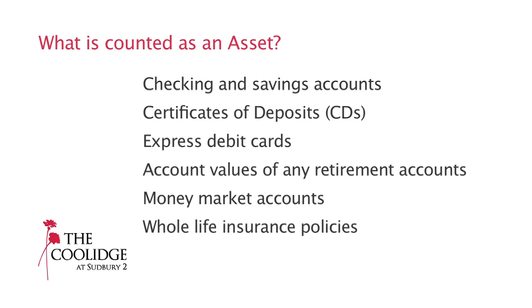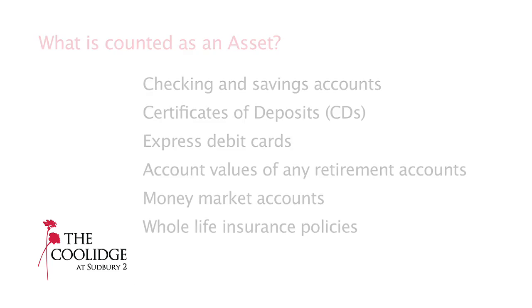Great question. Assets include the following, but are not limited to: checking and savings accounts, certificates of deposit, or more commonly known as CDs, express debit cards, the account values of any retirement accounts, such as Keogh accounts, Roth IRAs, and 401(k)s, money market accounts, whole life insurance policies.